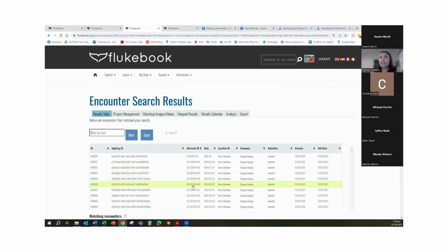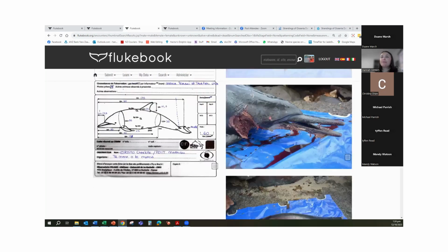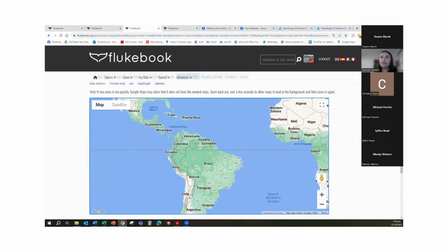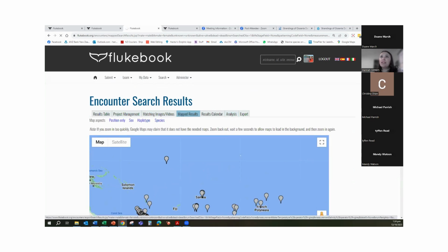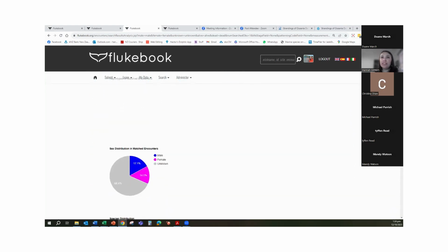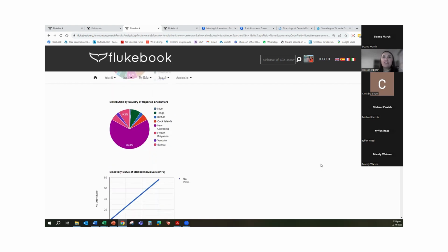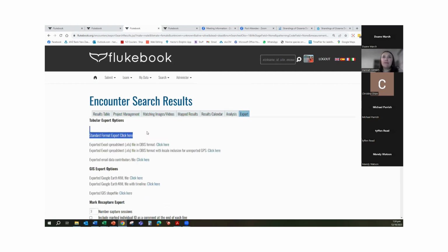Once again, we get a table of data that's assigned to this project. And we can view the images. There will be images of dead whales and dolphins on here. We get all the images that have been submitted. We can see the mapped results. And then there's the analysis. A lot of it is not super helpful for us, but there are the little graphs that I used in the presentation showing the species distribution and the countries. And then if you want to export data, that's there as well, just in the standard format.